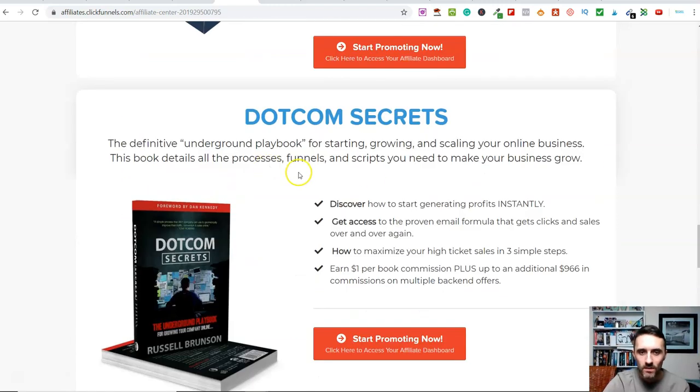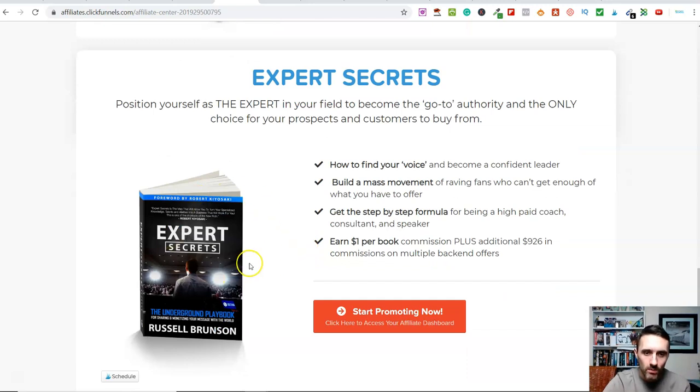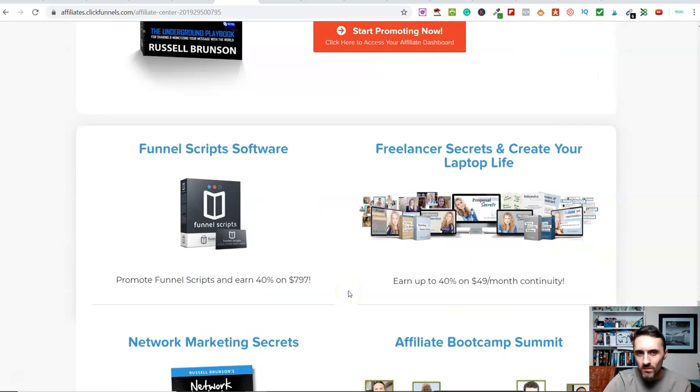If I scroll down here, you've got books that you can give away. These books are free and you can earn some really good money on this on the back end. You remember at the beginning I said the value ladder? This here has got a value ladder built into this. If I scroll down here, we've got another book here, and look, there's lots more stuff on here that you can go ahead and promote. And because this company here, ClickFunnels, they've been around for a number of years.